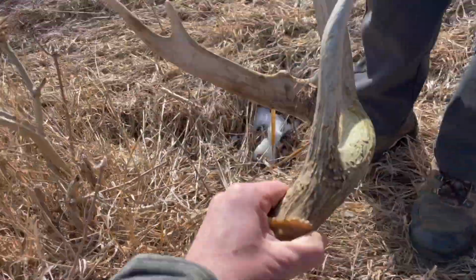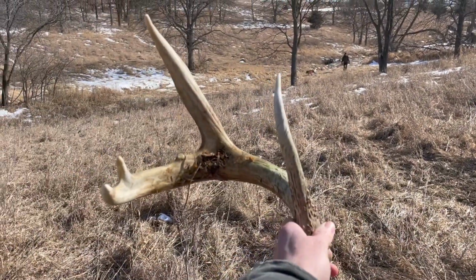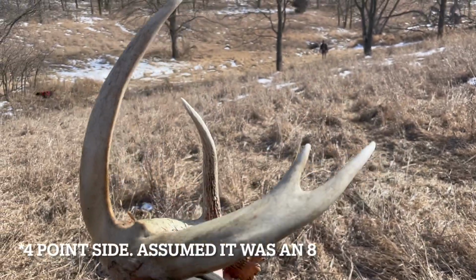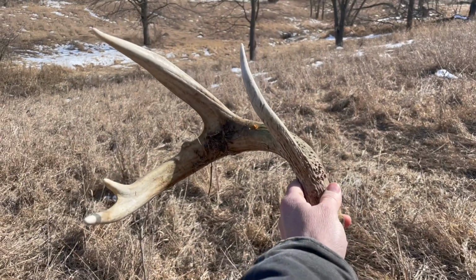Dude. Found one. That is... Huh? No, this one's old. It's old, but man, it's a massive 8-pointer. Hopefully he knows some of these deer. It'd be kind of cool.